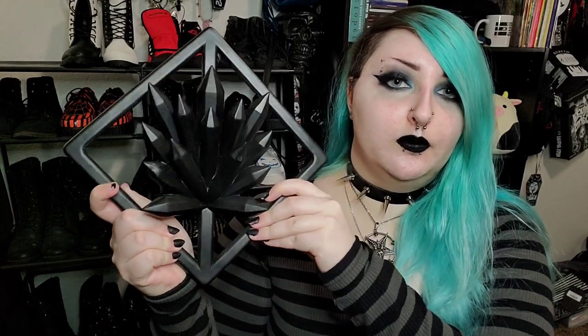So first up is the only household thing that I got, which is this crystal wall hanger. I got it for my necklaces. Currently, all of my necklaces and chokers and stuff hang up there. And so I just wanted something a little bit different because that can be really annoying. I'll probably still keep my chokers on that, but I will move my necklaces to this.